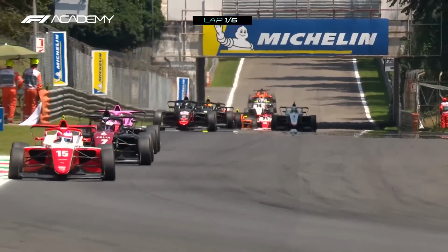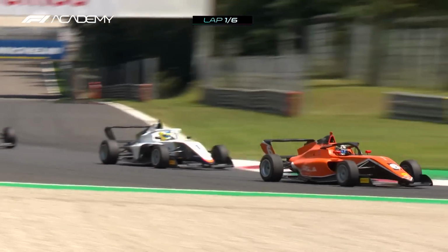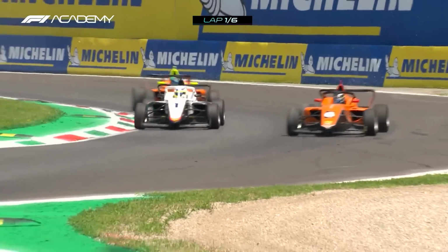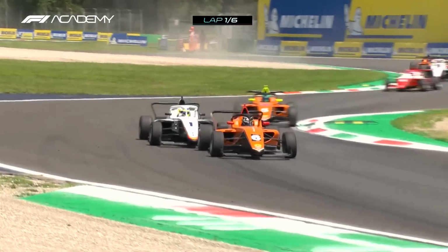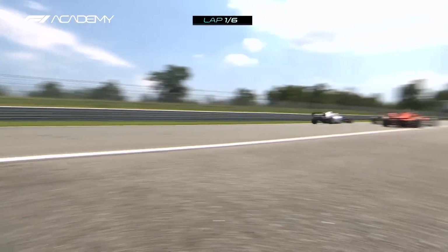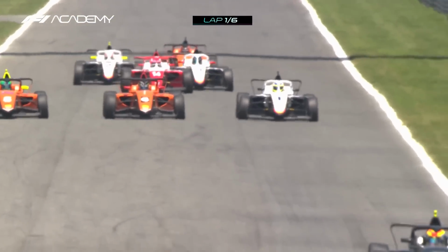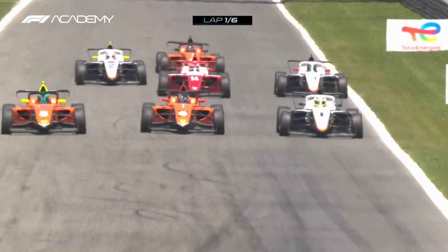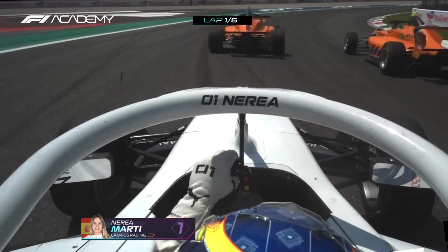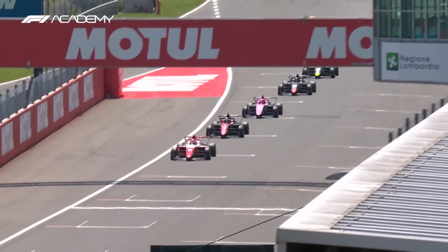Side by side on the rundown to Ascari, Nerea Marti right behind Amna Al-Khabaisi, who has a little bit of a wobble, gets onto the gravel, keeps it pointing in a straight line, but that allows Marti to get on the left-hand side of her, and two MPs going side by side, Emily de Hoos and Amna Al-Khabaisi. Back onto the main straight.